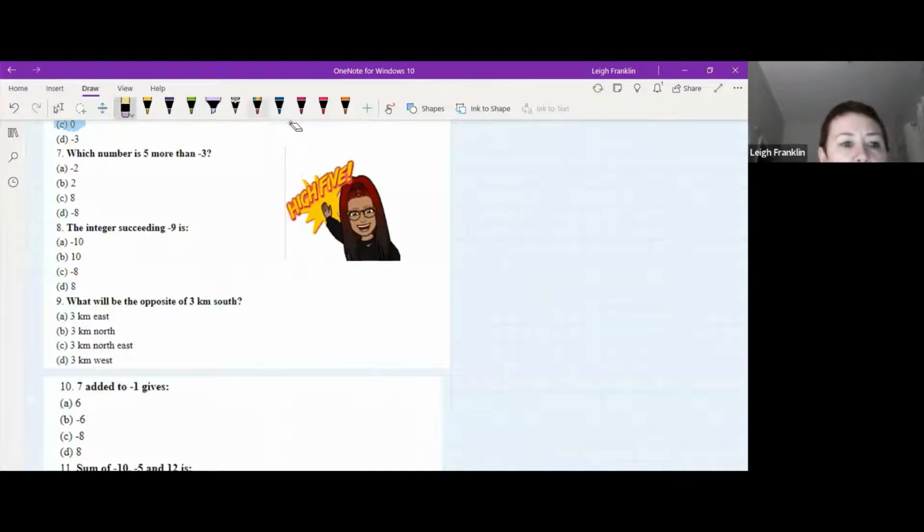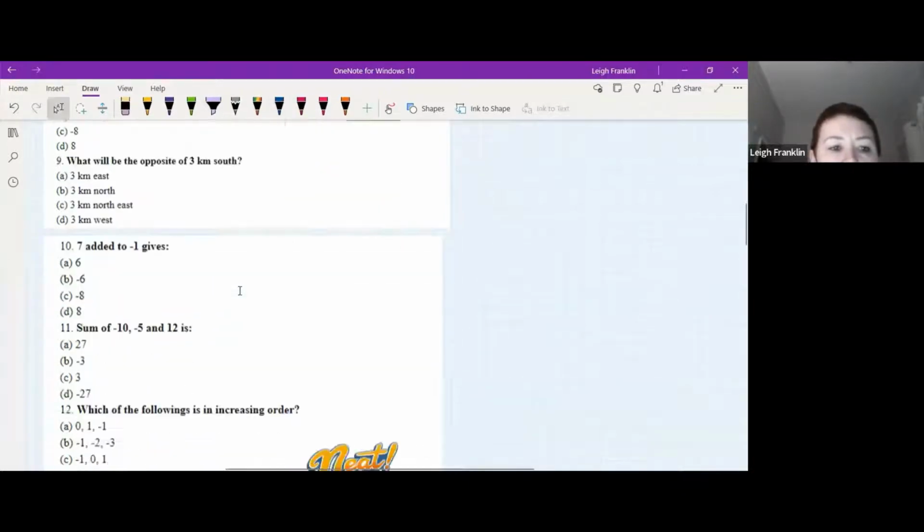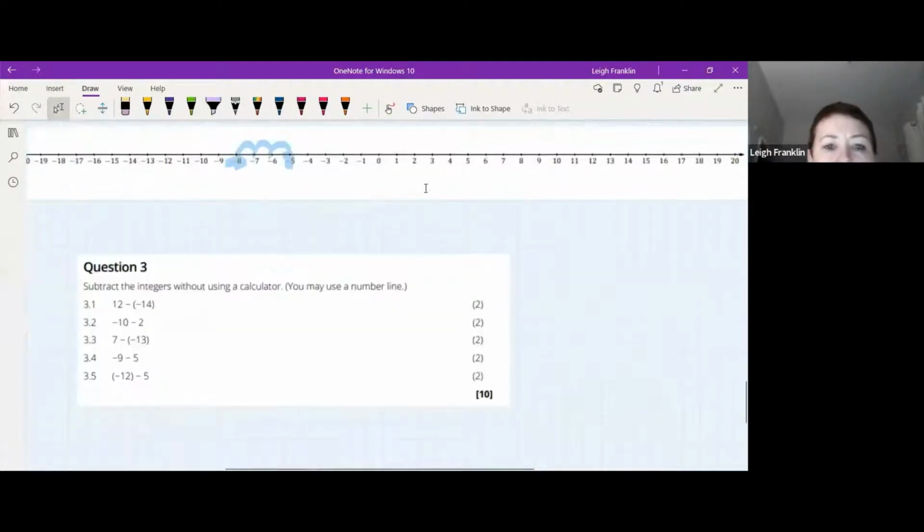All right, so which number is 5 more than -3? So what are we doing to -3, Chantal? We are subtracting, I think. Okay, but what does the word more mean? Add. It means add. So we're starting at -3 on the number line and we are adding 5. Okay, so now let me go down to my number line again. We're going to start at -3 on the number line.